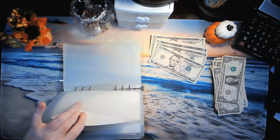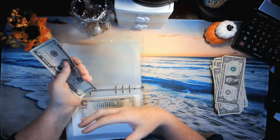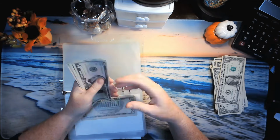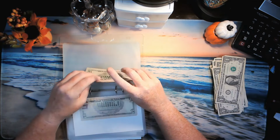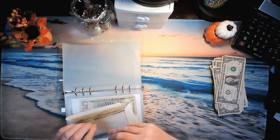So I've been thinking about switching to another local bank that would have a higher Zelle limit, but I don't know.